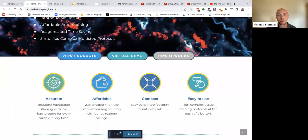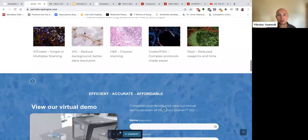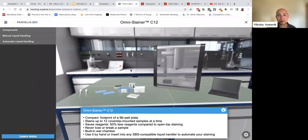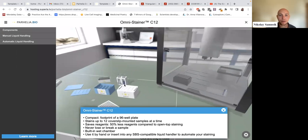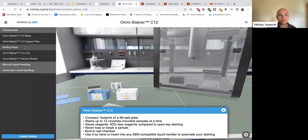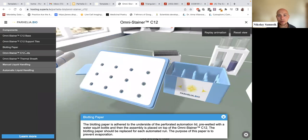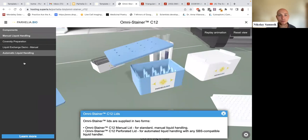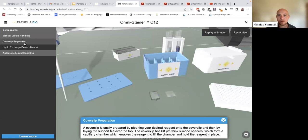Most things here are working, and very excitingly, we're including a 3D virtual demo on our website. It's a special demo environment where you'll be able to essentially play around with the Omni-Stainer and see how different components of it work, how different procedures are implemented, how to prepare the cover slip, for instance. There's an animation that shows you how to put a droplet of buffer on top of the support tile and then put the cover slip on top.